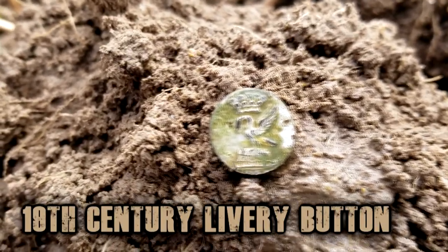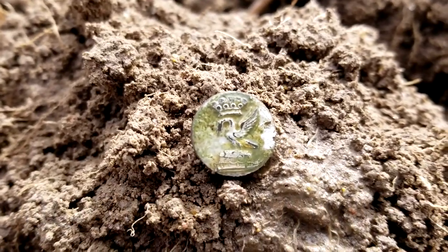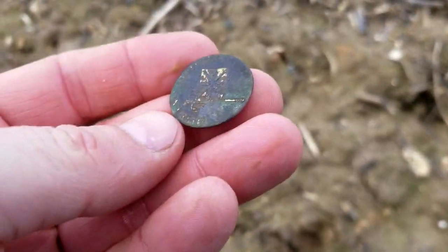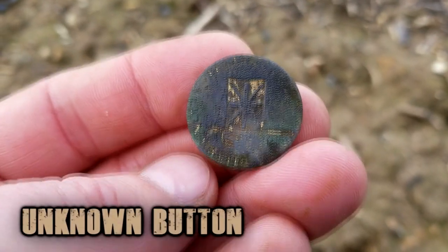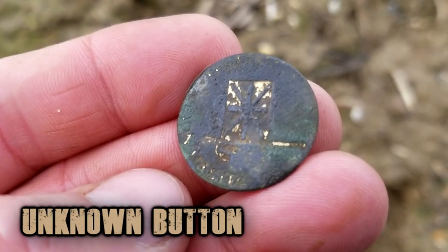Definitely going to be English with a crown. With that swan, that's gonna be a nice find. All right, let's keep going. I have no clue what this is. It's got some writing down the bottom. Got like, it's got the Union Jack in the middle, and got some writing around it. Really not sure what that is.